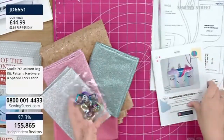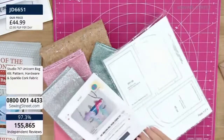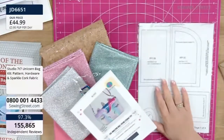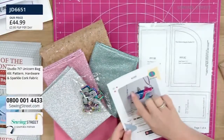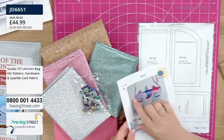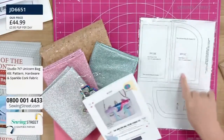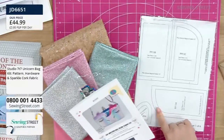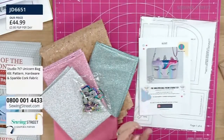When was this on? What day was it? 29th of July, if you want to watch the show better. And Emma goes through everything. She talks about the hair, the piecing of the hair, how to do the transfer of the eyes. You've got your bag strap there as well, which is adjustable. You've got all of your templates, which are to size. There is no little girl that wouldn't love this bag.